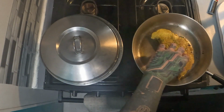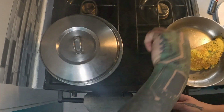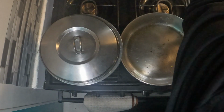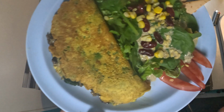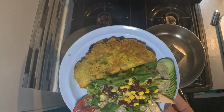Try 30 minutes at 350 degrees to start. Looking pretty good. Now for my last trick is just not breaking it as I get it on the plate. And there you go. Look at that beautiful chickpea omelet and side salad. Let's go eat!